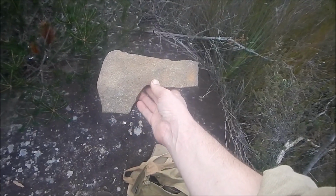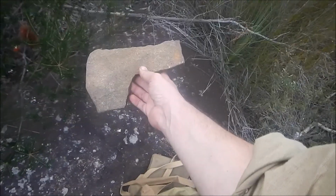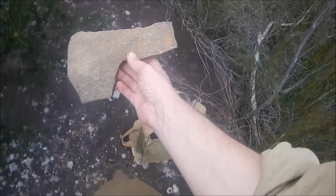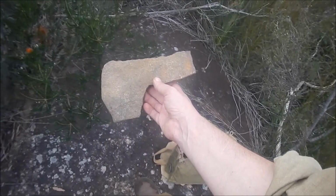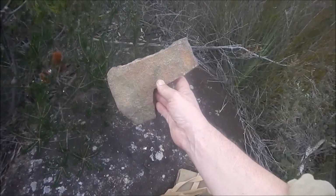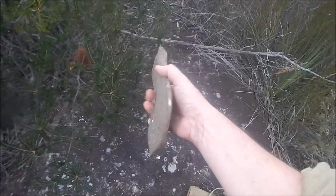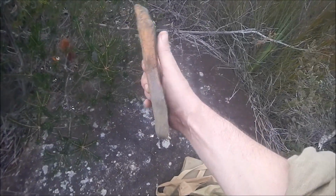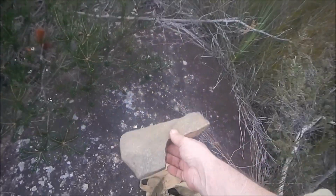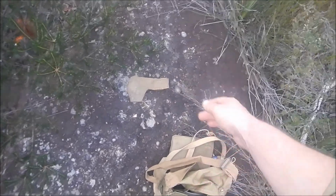Really amazing find. Found this axe head. Must have been here for decades and decades. Possibly even a Viking axe. Could be a Viking axe. Bearded axe maybe, Viking or Norman. It's a bit of sandstone. That's what I thought it was for a second. It was lying on the ground. It's funny how your mind works sometimes.